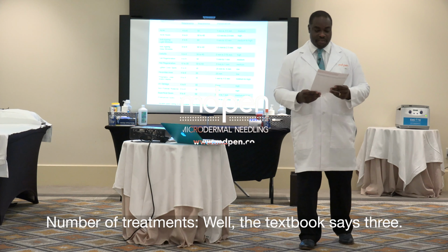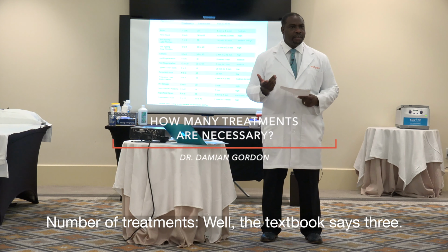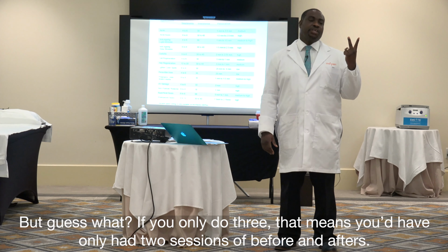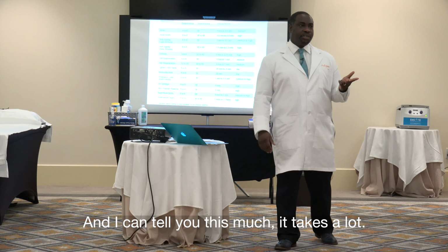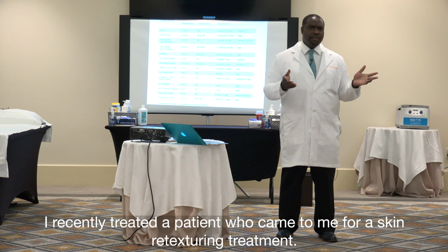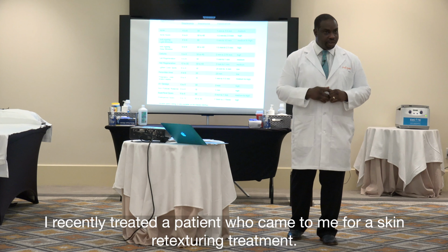Number of treatments. Well, the textbook says 3. But guess what? If you only do 3, that means you would have only had 2 sessions of before and afters. And I can tell you this much, it takes a lot. I had a patient just before I came, and I can't remember what I did on her, but, oh yeah, right. It was retexturing her skin.